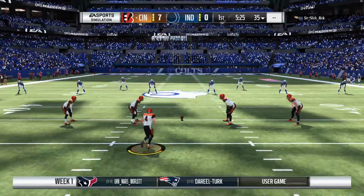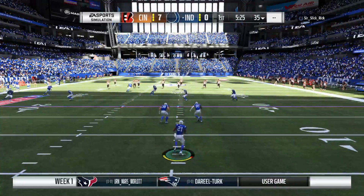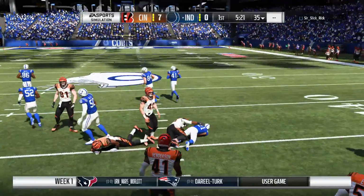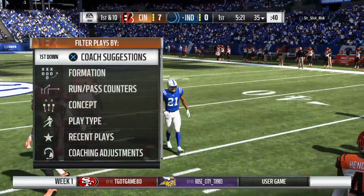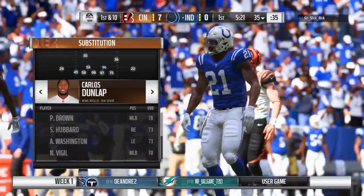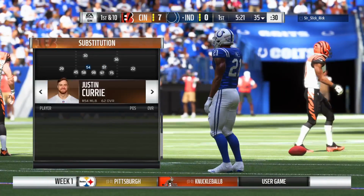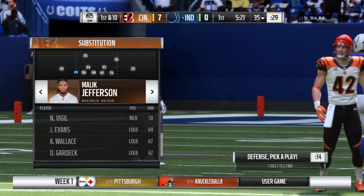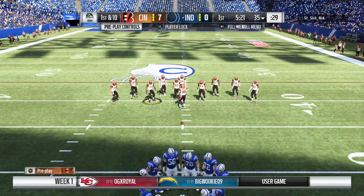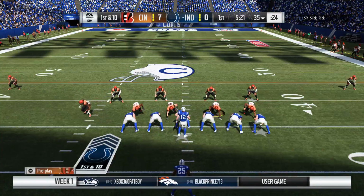Bullock out now to kick this one away. This will be fielded at the 8. And good starting field position. He'll get this one all the way up to about the 35-yard line. Luck and the Colts come up now 1st and 10 at their 35-yard line.